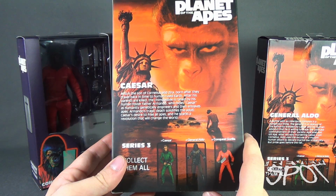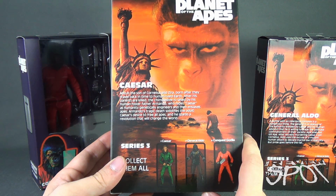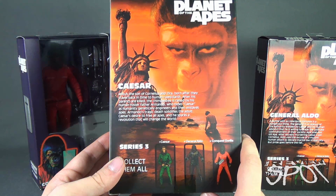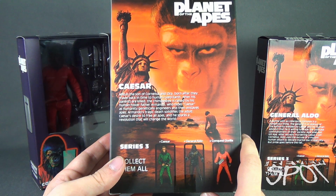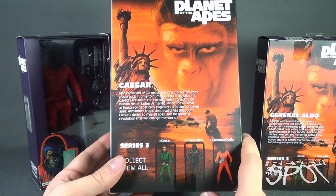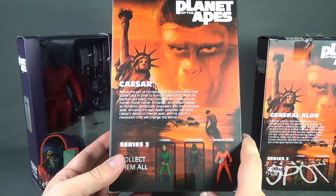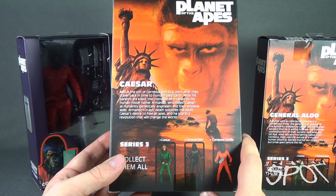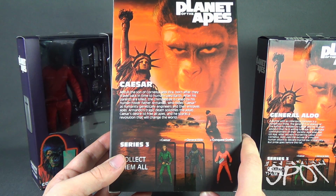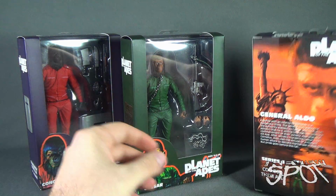The Caesar read-up says, Milo is the son of Cornelius and Zira, born after they travel back in time to human-ruled Earth, which I think was Escape from the Planet of the Apes. After his parents are killed, the chimpanzee is raised by his human foster father, Armando, which I believe was Ricardo Montalban, who hides Caesar as humanity genetically engineers and then enslaves apes. Armando's tragic death solidifies the adult Caesar's desire to free all apes, and he sparks a revolution that will change the world.